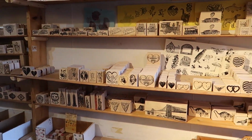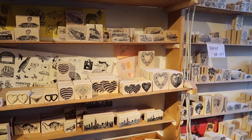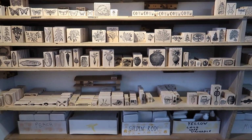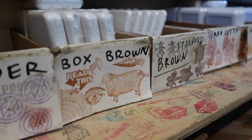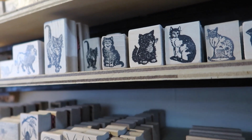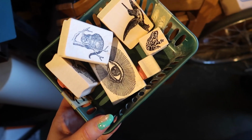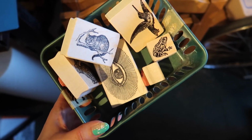The shelves inside the store were lined with every kind of stamp you can imagine, and there were some absolute crackers. I decided just to go with my gut and pick up things that I felt drawn to, and it was a difficult choice, but I ended up narrowing my basket down to a small basket of 5 or 6 stamps, including this little cat. Yeah, it was really difficult not to pick up more. Here's some of the things that I chose.